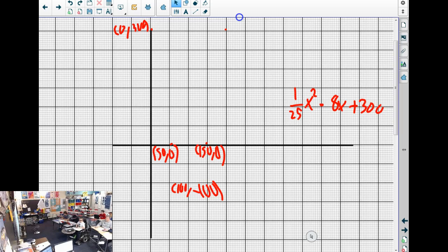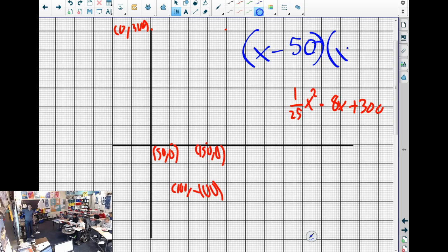Now, we got there by starting in factored form, right? So your factored form, just make sure we're not breezing past stuff too fast, was x minus 50 times x minus 150. So then how'd you determine the 1/25th?